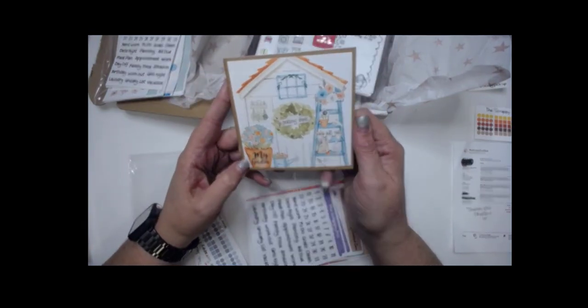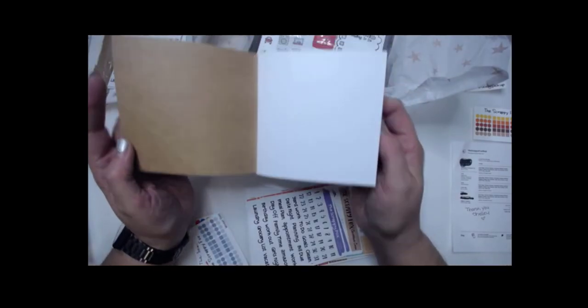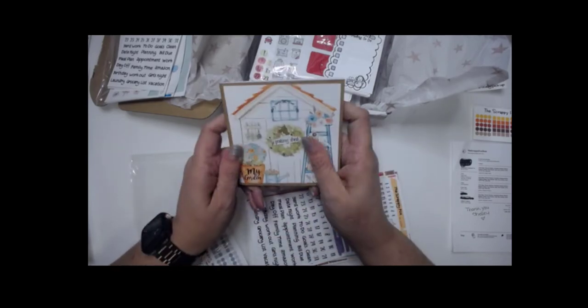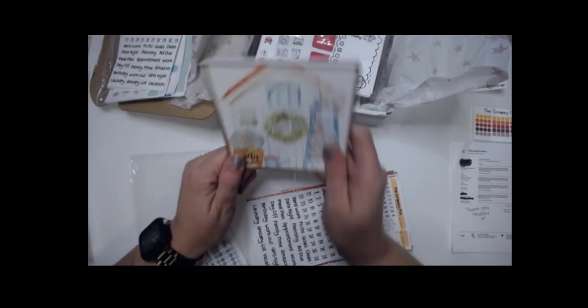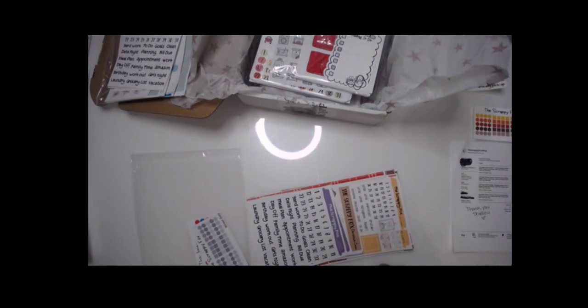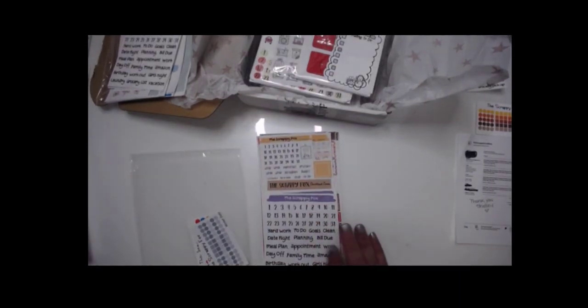Potting shed, my garden. It's a little booklet. I like that. I don't know what I'm going to do with it. I do not know what I'm going to do with you, but I like you. So we're going to put you over here with some other little notebooks. All right, so these are supposed to be hobo kits.